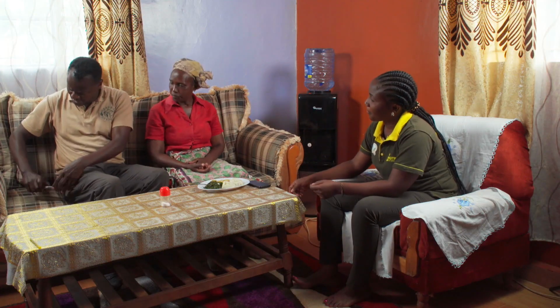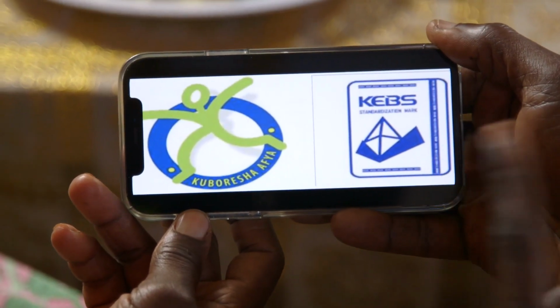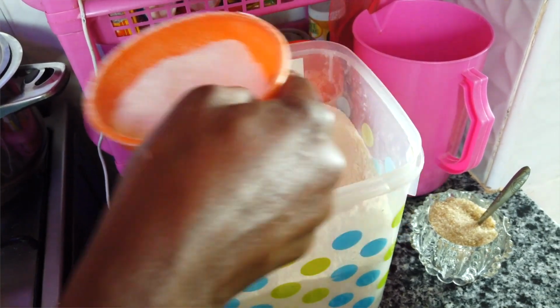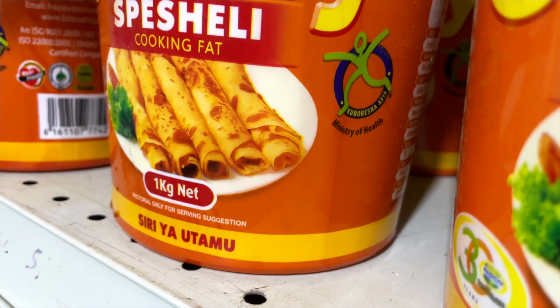You haven't seen any logo on your maize packet, have you? Or you don't even check? I didn't check. I think I have one on my phone here. Have you ever seen something like this on your maize packet? Yeah, I've seen. What did you think it was when you saw it first? I didn't even bother. The meaning of the logo is that the ugali you're taking, ma'am, the flour had some nutrients added to it to increase its nutritional value. Okay, you're discussing the additional benefits of fortification.